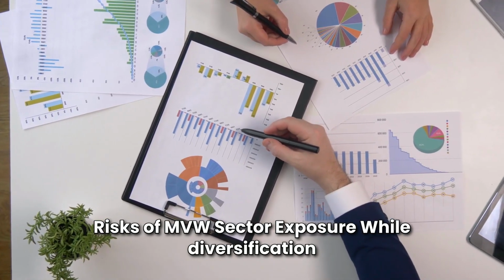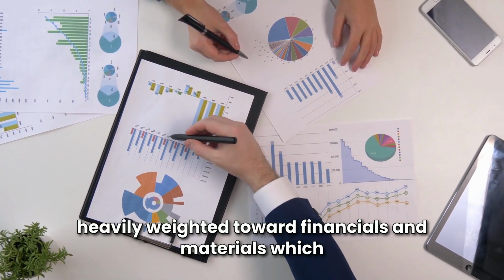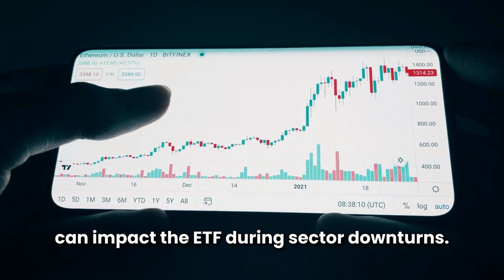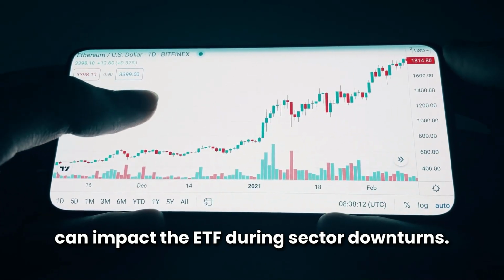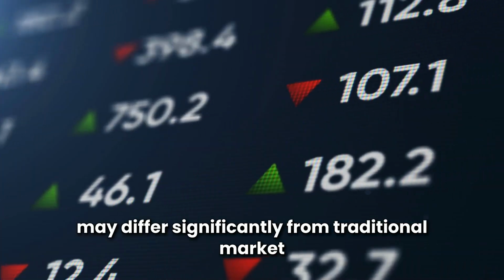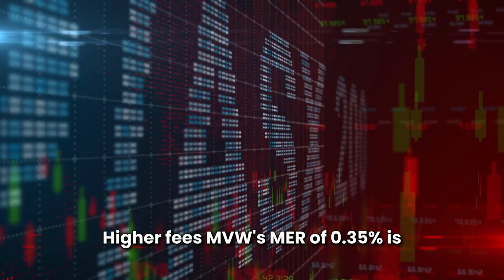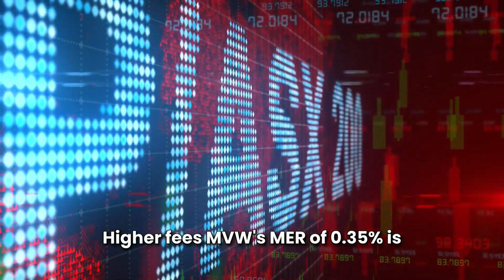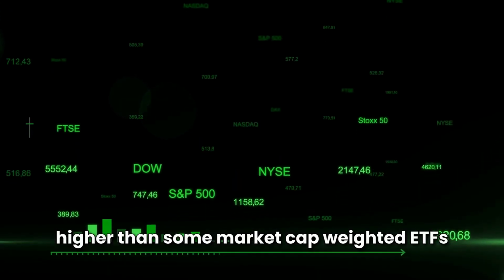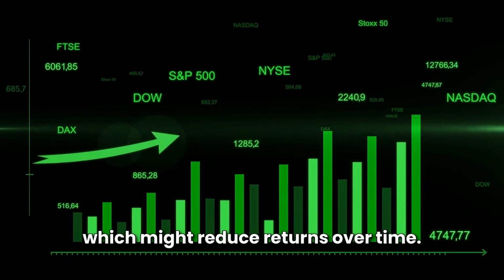Risks of MVW. Sector exposure: while diversification is a strength, Australia's market is still heavily weighted toward financials and materials, which can impact the ETF during sector downturns. Tracking risk: equal weighting means MVW's performance may differ significantly from traditional market cap indices like the S&P ASX 200. Higher fees: MVW's MER of 0.35% is higher than some market cap-weighted ETFs, which might reduce returns over time.